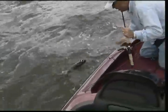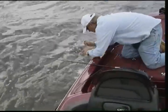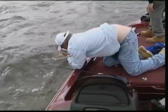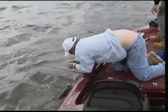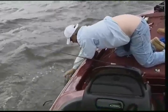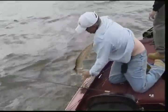We don't have a net here, do we? Oh, look at him go. Whoa, there we go. We got a chance to win with this one, Dan, you think? We might have. Get the measuring stick out. If I can get him out of here. There we go. I think that's about a 32-inch fish, man. There we go. Get him. There you go.